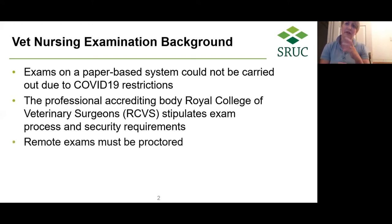So not only did we have to carry out those exams, but they also required very stringent security requirements, so that they could come in and audit those exams as well. So we had to look at a proctoring service. That was something we'd never carried out before as an organisation. With our other exams, we've done some remote invigilation across Teams or other platforms, but we'd never used a proctoring service.